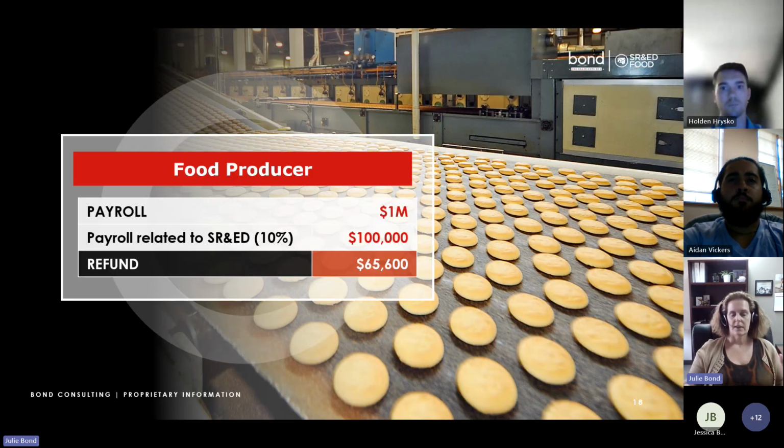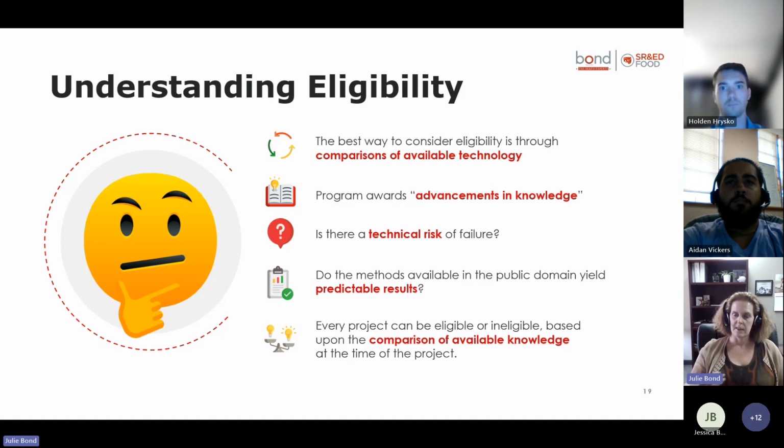So this is just an example: if you had a $1 million payroll, you don't have to, and you wrote off 10% of your payroll, and that ended up being $100,000 worth of expenditures that you think went to eligible projects, you get about $65,000 back in Ontario. So that just gives you some idea, that's about 65 cents back on the dollar for labor.